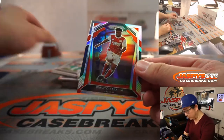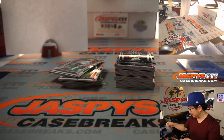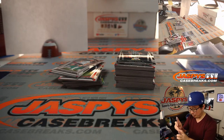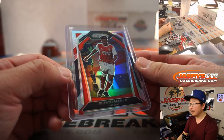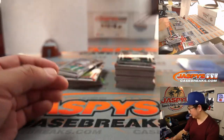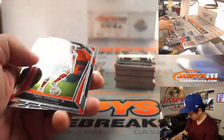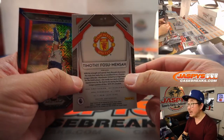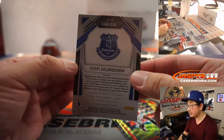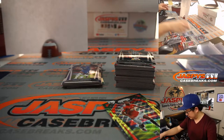Ooh, and a nice silver Saka. Nice silver Bukayo Saka. I'm sure that'll go for a pretty penny. Nice one for Robert Runkel and Arsenal. That's pretty sweet. There's Timothy Fosu-Mensah and Gylfi Sigurdsson for Everton to 135. Robert with Everton and Man United.